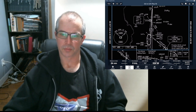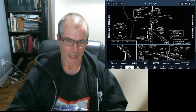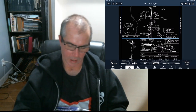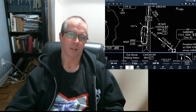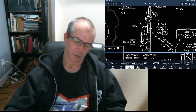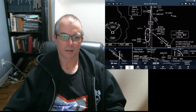Hold in lieu of a procedure turn. So we're basically going to be coming down and then it's going to be about 1 minute past Keho, the initial approach fix. We're going to make a right hand turn at about 225 degrees to re-intercept the localizer back in.